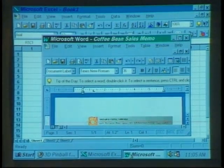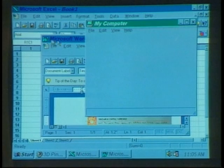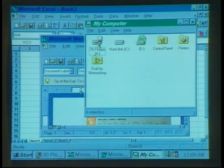Okay, let's talk about file management now and how I do things like copy files and move files in Win95. I'll go back to the Start button and click on My Computer. Now we'll get that view I said of all my peripherals. Here we see I have a floppy drive and my hard drive. Let's move some files from the floppy drive.